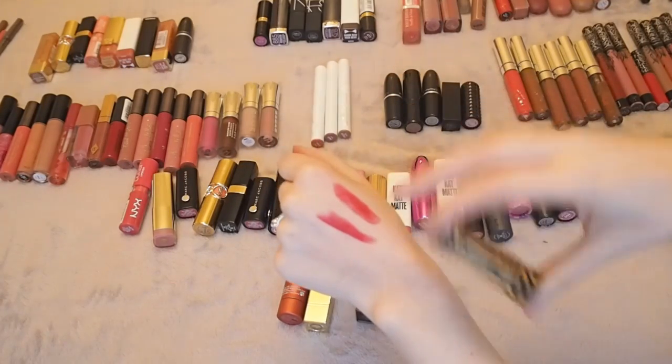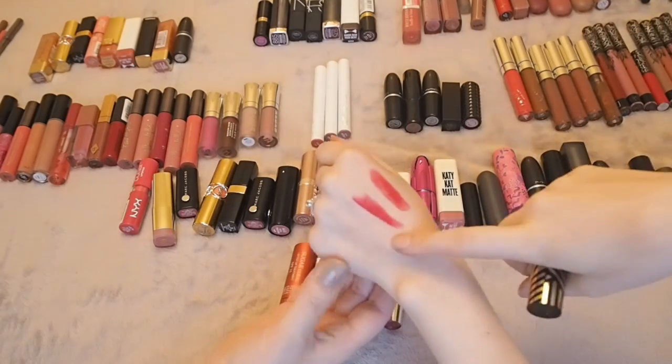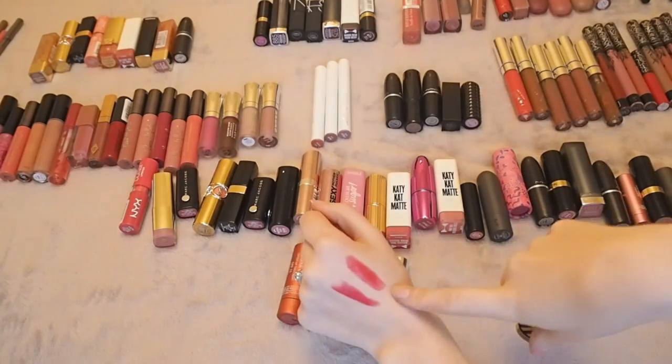So that's really nice. This is a... Oh, it's gone off. Does that look quite similar to that one? But this is like a really super matte. I think they call them Mega Matte. Right. That's an Amplified by MAC, which is pretty sheer.